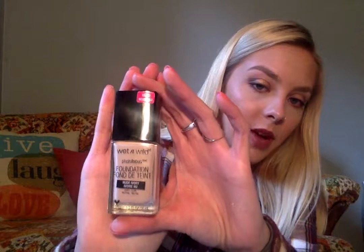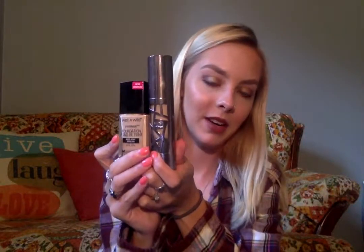Now this next one is a gem. This is the Wet n Wild Photo Focus Foundation. I have the shade Nude Ivory. You get 1 fluid ounce of product for $6. Full coverage. In fact, it reminds me very much of my Urban Decay All Nighter foundation.